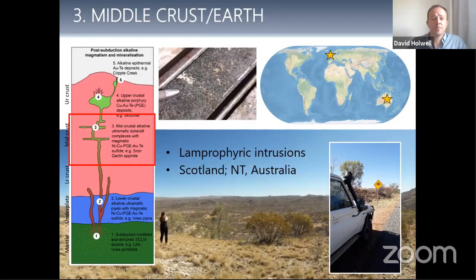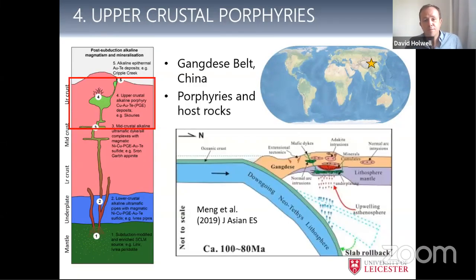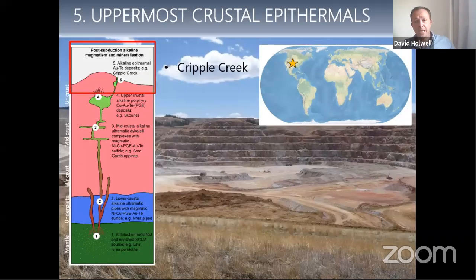And Yongjin Liu was able to provide us with samples from porphyries and their host rocks from the Gangdese Belt in China, which is another one of these post-subduction settings. In this case, we've got slab rollback and asthenospheric upwelling and low degrees of partial melting and the production of porphyries in this sort of system. And Cripple Creek, which I've already mentioned, in Colorado, as our end member at the very top of the crust.